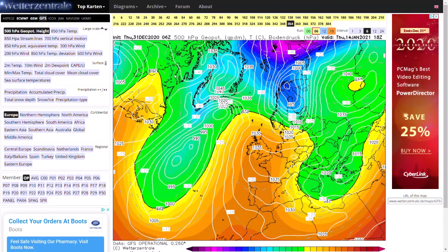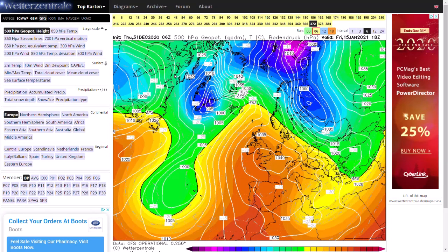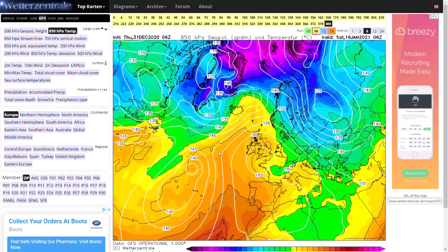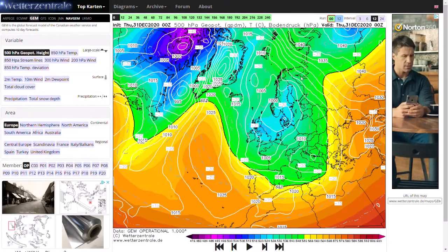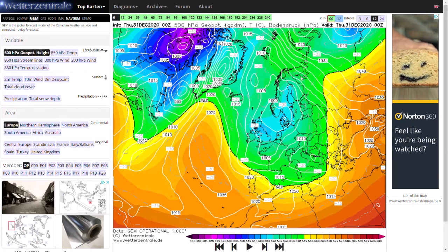And then you start to see it ridged over the UK and a massive area of high pressure builds. I don't know if this is going to come off, and it goes very, very mild with that, but bitterly cold just to our north. So again, it might just be the GFS toying with us, but it's probably the most unreliable model. Better models are the GEM and the ECMWF, and we'll have a look at that now.